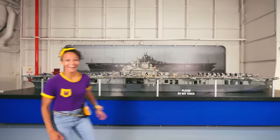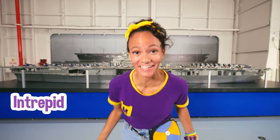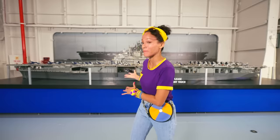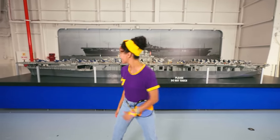Let's go. Hey, look behind me. It's the Intrepid! Well, it's a model of the Intrepid made out of Legos. Isn't that cool? Let's get a closer look.